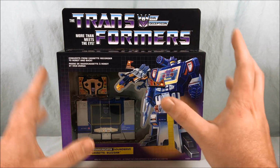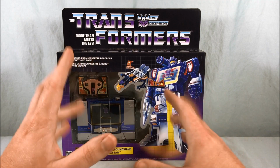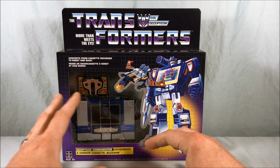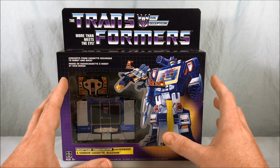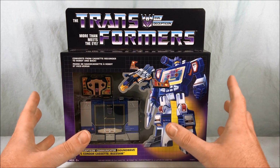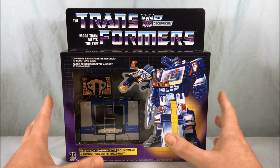I had a Soundwave that I got at like a yard sale when I was a kid. Kind of busted, but he was only like $5 at the time. Missing all of his accessories, of course. Didn't have Buzzsaw. So I was very excited when I heard that this was being re-released because I wanted to kind of have a proper G1 Soundwave with all the accessories and everything. So very, very excited to find this.